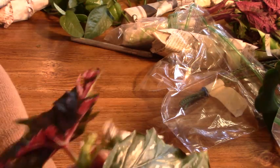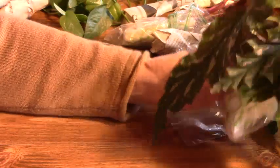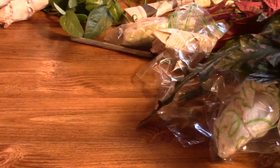Oh, begonia, angel wing, beautiful. Beautiful. Look at the color. And I don't know when I developed such a fetish for begonias, but I just have a thing for them. I just think they're strikingly beautiful. And the detail not only in the leaves, the shape of the leaves, but on the leaves, the patterns and things that these plants come in is unbelievable.